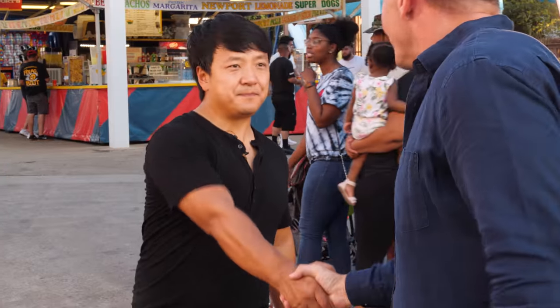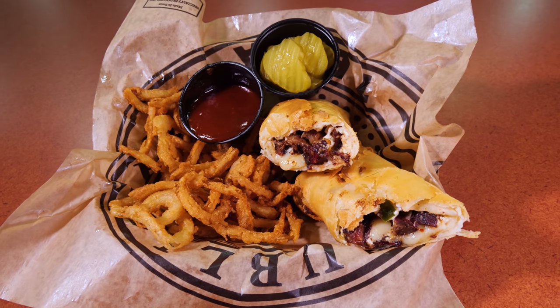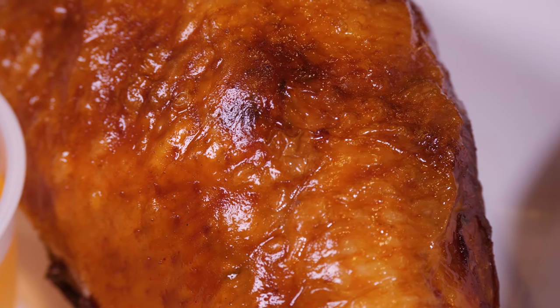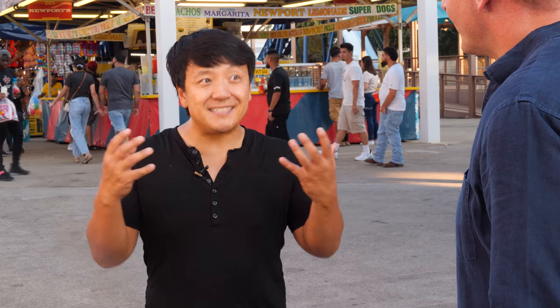Mike, Sonny, today we ate so many fun, new, innovative barbecue creations. I want to know right now, which was your favorite? Top of my head, stuffed chicken wings. First of all, the skin is crispy. That's hard to do. Secondly, it's stuffed with more chicken and rice. It's like an Asian stuffing. Put this into your turkey next year.